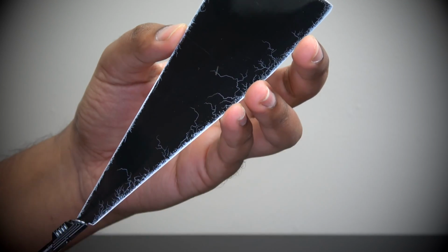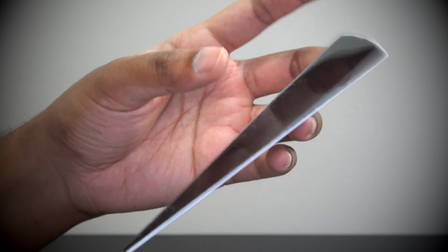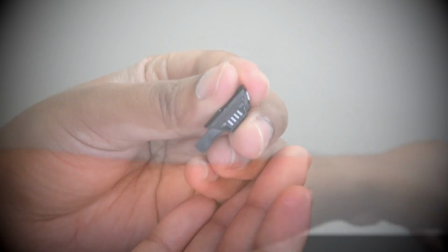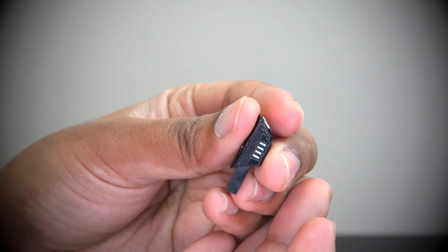And while I don't use the swooshy blades, it does look good. And it does seem like it's made out of good materials. Nothing too cheap, no flimsy plastic. It's pretty solid. Here we have what looks to be the hilt.